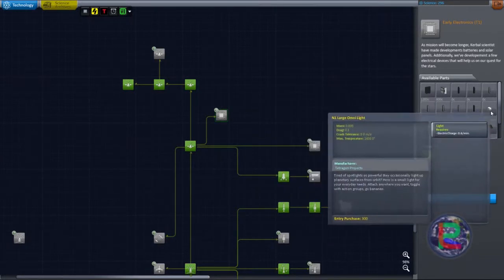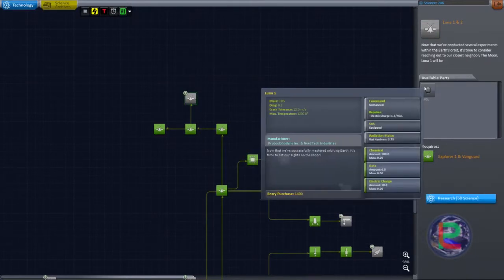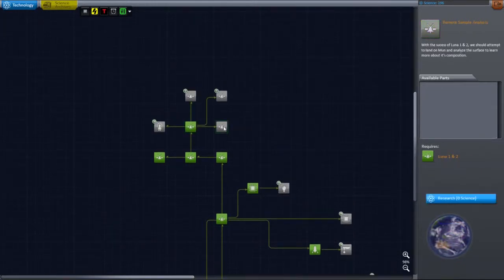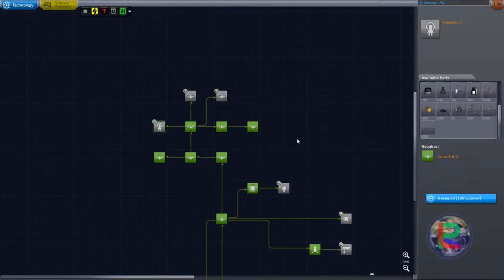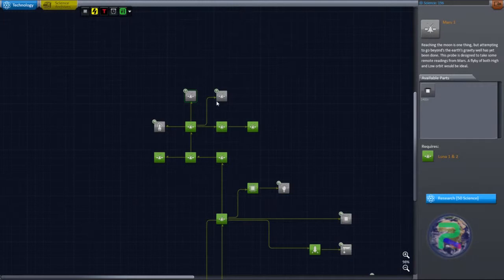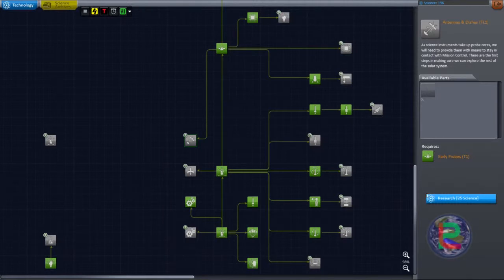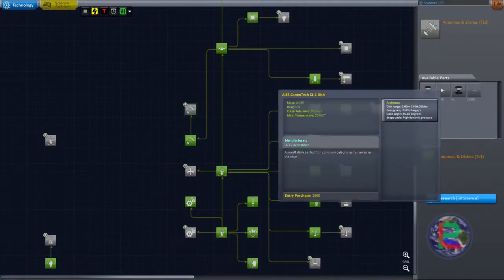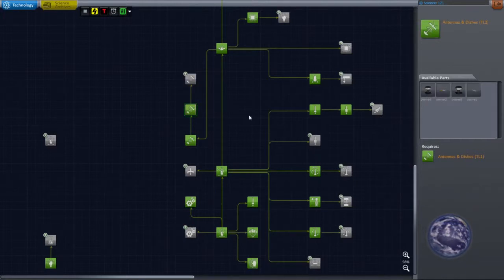Those are lights and batteries. I guess we'll grab that. And this is Luna 1 and 2, so we need that. Remote sample analysis, there's nothing there. Unmanned sample recovery, also nothing. Freedom 7. Don't think we're quite ready to do a manned mission just yet. Do Mars or Venus. I'm going to go ahead and wait on both of those. We will get this antenna. $400 million meters. So we will need that.